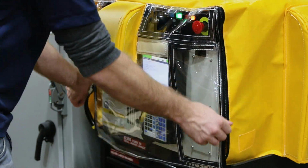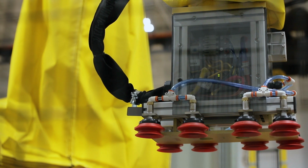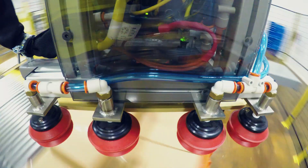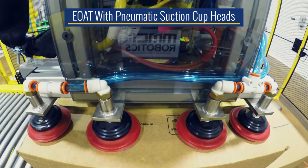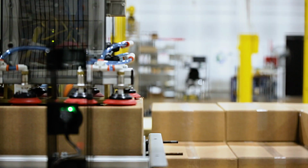To allow the robot to handle a wide variety of case sizes, styles, and weights, it was configured with end-of-arm tooling featuring 8 pneumatic gripping heads in 2 zones that grip each case from the top and then place it on the pallet according to the pre-programmed configurations.